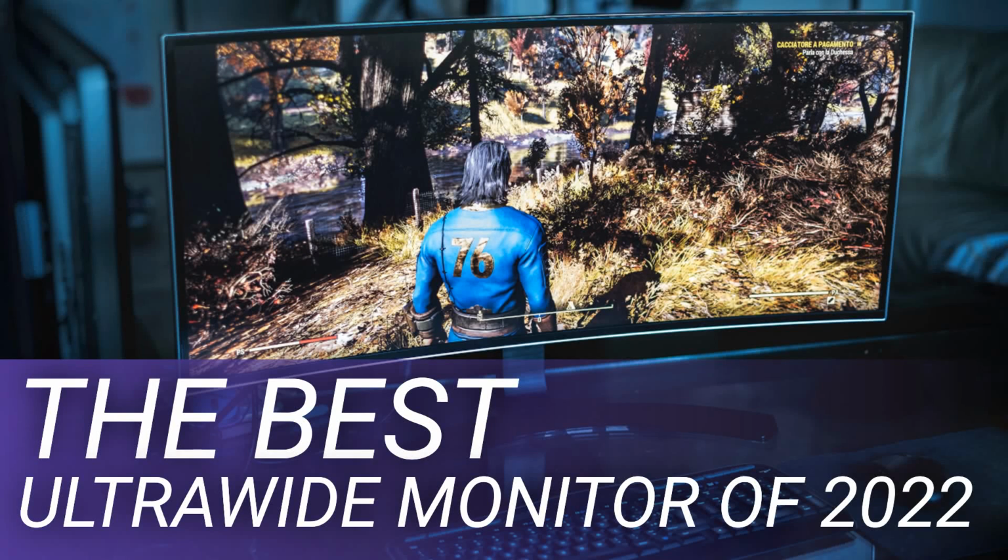The best ultrawide monitor of 2022. There are several things to consider while buying an ultrawide monitor. First and foremost is your use case. What are you going to do on your monitor?